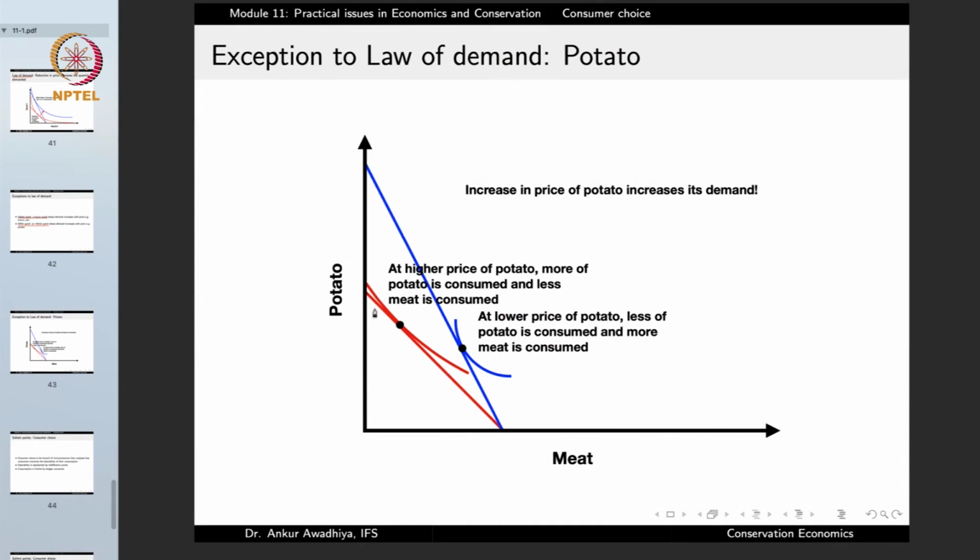Now, the price has increased, and so less number of potatoes can be had for the same income. So, earlier the person was able to buy these many potatoes, but now the price has increased, and so the person can only buy these many potatoes. So, this is showing an increase in price of the potatoes. So now less number of potatoes can be had. Now earlier this indifference curve was chosen and this was the optimum point. Now this indifference curve is being chosen and this is the optimum point.